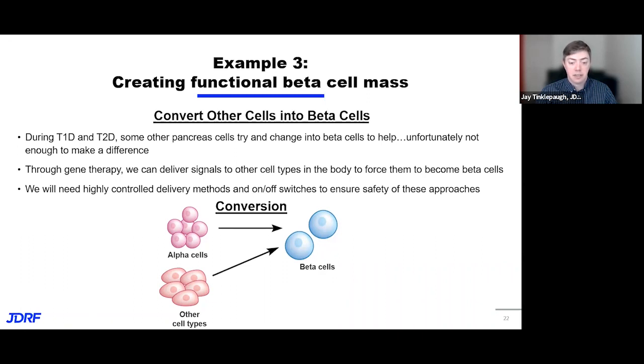We are currently researching ways to use gene therapy or chemical interventions to deliver signals to other cells, both inside the pancreas and outside it, to force them to become more like beta cells. This means they can respond to changes in glucose within the body and produce insulin. The hope is that this approach will serve to alleviate the need for exogenous insulin in people who have long-standing T1D. However, as you might expect, we will need to be very careful with this approach and will need highly controlled delivery methods and on-off switches for these converted cells to ensure they are implemented safely. And so any potential cell conversion therapy will almost certainly need a targeted component.